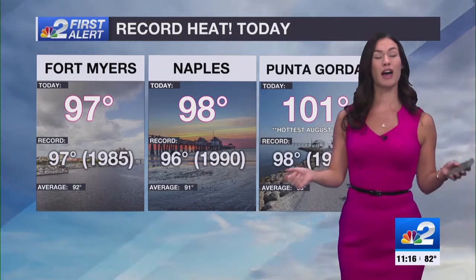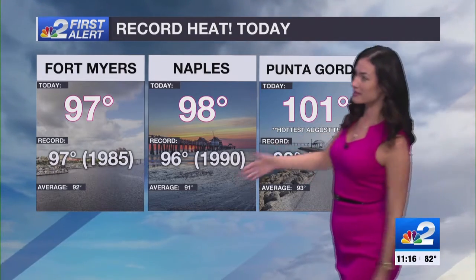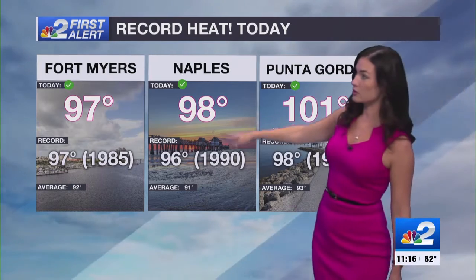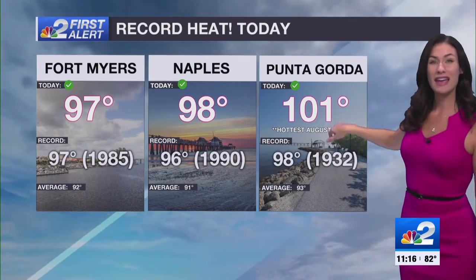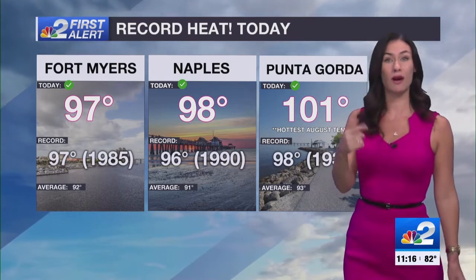Record heat. We managed to tie and break some records for today. Can you believe it? You probably can with how hot it's been, right? Fort Myers did tie, the former record 97, 1985, but Naples and Punta Gorda managed to break the records for today. Naples by 2 degrees, the former record at 96, and Punta Gorda, they were toasty. 101, the warmest day in August so far in record-keeping books.